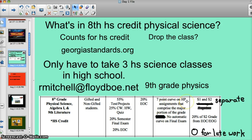Something you should know, and this was the case with 6th grade and 7th grade, there's a 7-point curve on all the major grades. That's this 55% with tests and projects. Not a curve on the daily grades, not a curve on the exams, but just on this, because it is a tougher class, it is a more rigorous class.